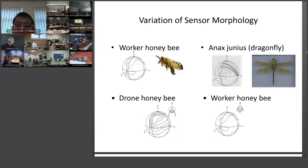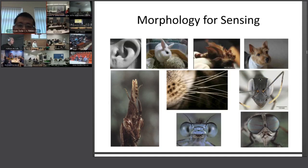So in general, this principle of sensory morphology applies to many different kinds of sensory modalities, not only vision, but also auditory systems or tactile systems, such as the whiskers of rodents, or the morphology of antennae in insects, which also play an important role. So morphology in general plays an important role in nature. That's why we wanted to learn this aspect from nature to improve our robotic systems.